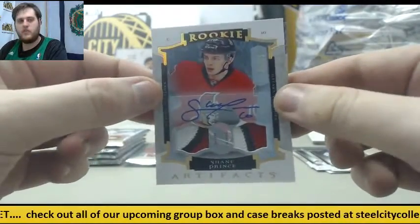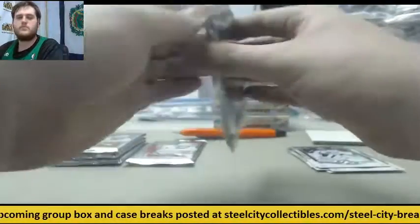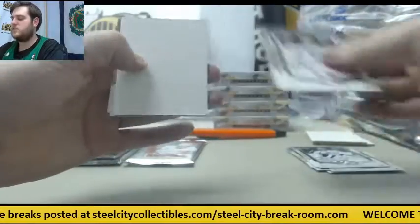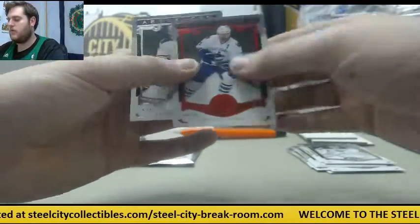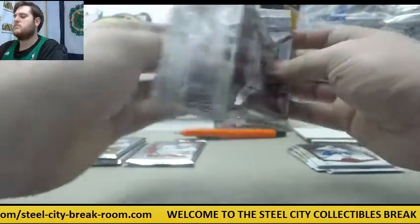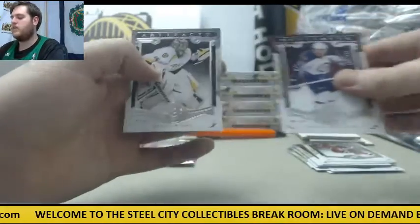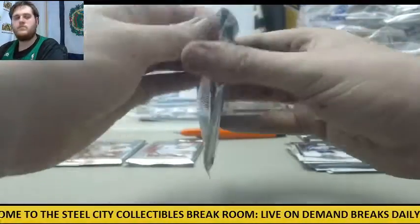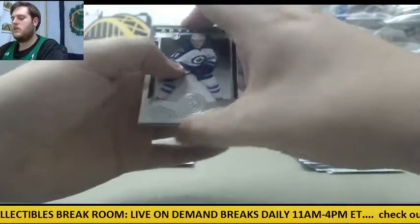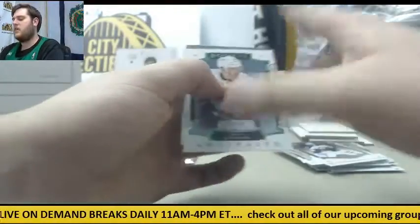Shane Prince, 4 of 15. Varlamov and Brian Elliott. John Gibson, Tyler Johnson, decoy, out of 3099, Sedin and Charlie Coyle. Henrique, Couturier, decoy, Wheeler, Pacioretty. Trouba, Marleau, decoy, Emile Poirier out of 99 rookie card, and Alex Galchenyuk.